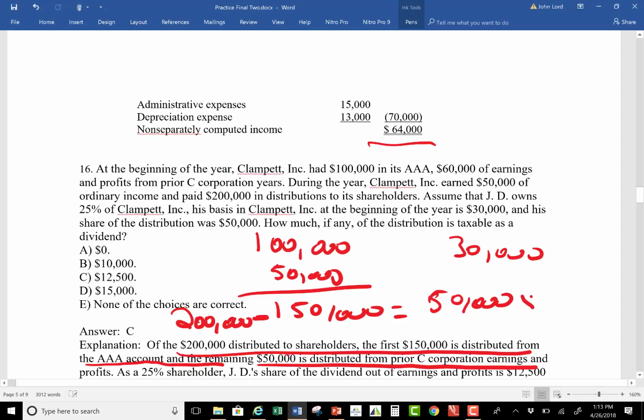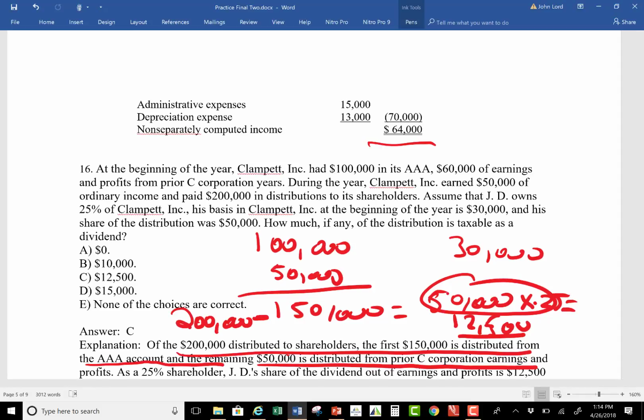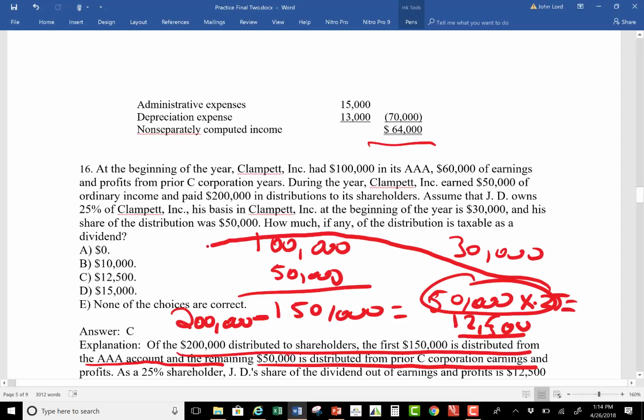So he has to get what? 25% of that? So the 50,000 times 25% is going to give him, what's that? 12,500. Okay, so 12,500. That adds on to the 12,500. That's his share of this dividend, and then of course, whatever share of the 150,000 he gets, which is the 30,000, I think, 25% of the 150,000. So his share is going to be the 12,500, right? Is taxable as a dividend.